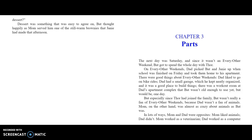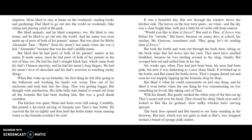Mom, on the other hand, was almost as crazy about animals as Bat was. In lots of ways, Mom and Dad were opposite. Mom liked animals, Dad didn't. Mom worked as a veterinarian, Dad worked as a computer engineer.